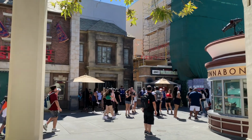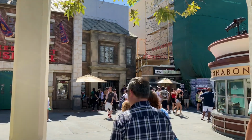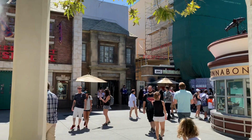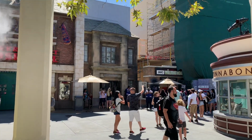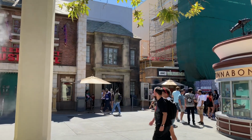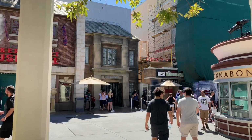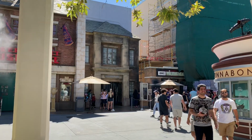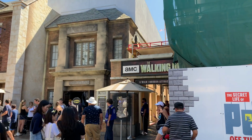And quite frankly, if you miss this attraction this year, it's not gonna be a big deal because this attraction is here all year long. The Walking Dead doesn't close throughout the year. It's a year-round haunted house, and it doesn't change. So if you're coming to Horror Nights and you went to Walking Dead last year, the year before, or if you've done Walking Dead when it first opened in 2016, you're not missing much if you don't see this attraction this year.